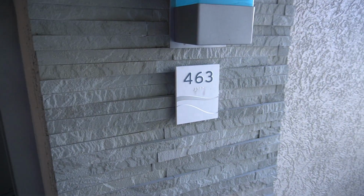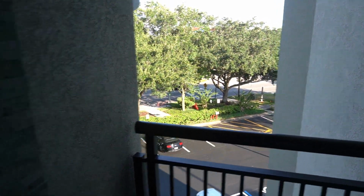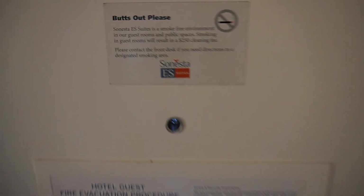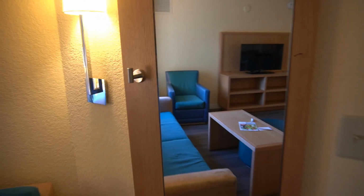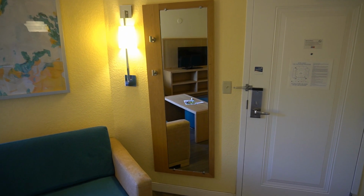There's the room. Hold on, one. Room 463. Master bedroom window. I drive. Let's go take a look. No smoking. Just your mat. Crooked mirror. But whatever, it works.